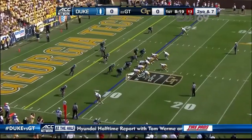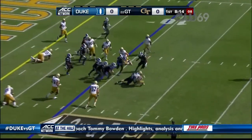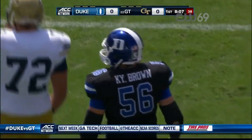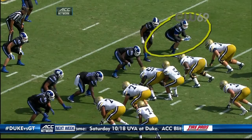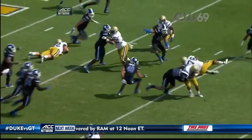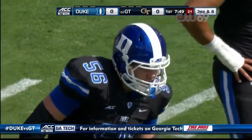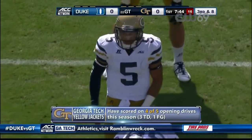12th play of the drive for Thomas. Here he goes, cuts it inside, and it's well covered. They lose yardage this time, which they don't do very often. Kyler Brown got there to make the tackle. Well, Brown does an excellent job of playing the edge out here on the end. Steps across, plays off the block. And that's what you're going to have to do as a Duke defender. You have to defeat blocks because you're going to have a hat on you. Can you play off the block and make the play? Nice play there by Kyler Brown.